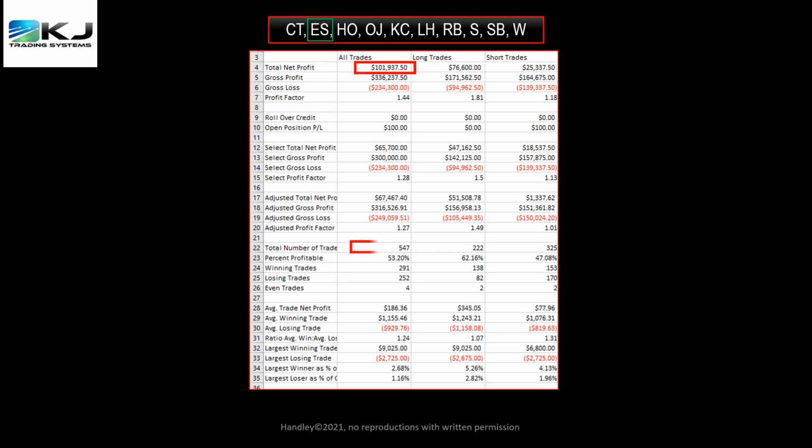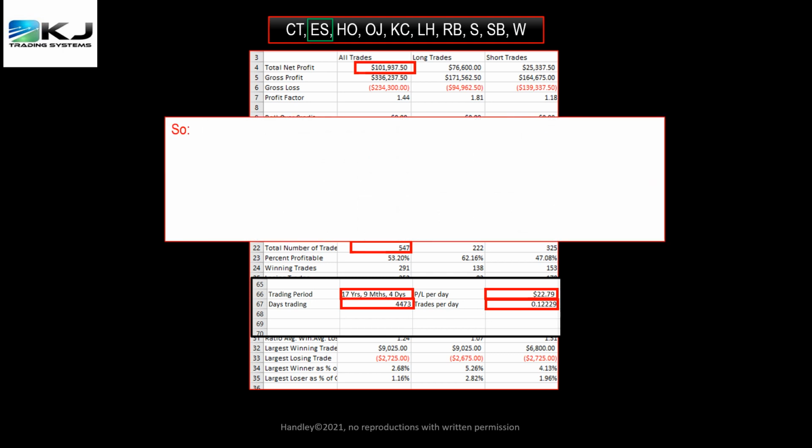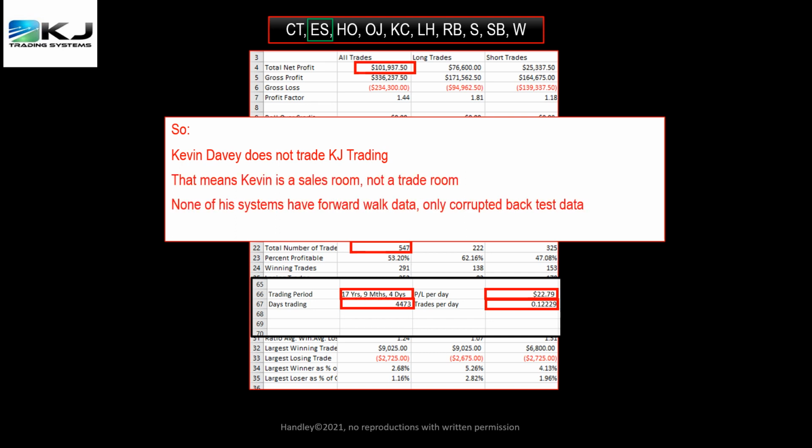Almost $102,000, 547 trades. Now it turns out this is over 17 years, almost 18 years, about 4,473 trading days, which is $22, almost $23 a day, and 0.12 trades per day. Virtually nothing. So Kevin doesn't trade his own system, which means he's a sales room, not a trade room.